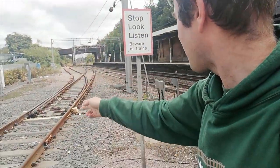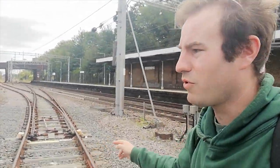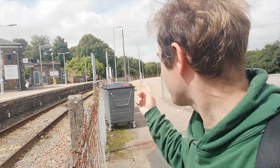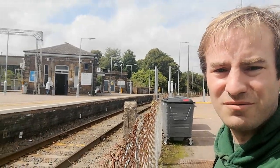You can see the track points are set. So should a train not stop, it would go that way into a siding and not go onto the main line. So yeah, here you can actually walk across the main line, or the branch line rather. This wasn't always a branch line. I'll go into a bit more of where it used to go later on, but it's currently a branch line to Sudbury. So what I'm going to do now is wait for our train to arrive, and then we shall go up to Chappel and Wakes Colne.